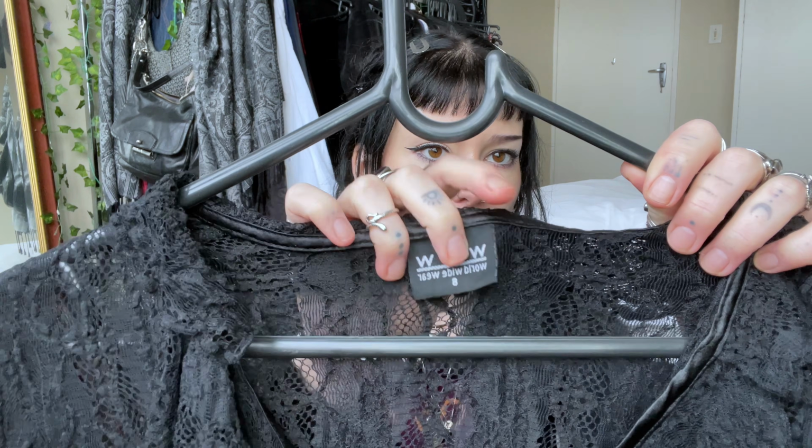So yeah, this is just a perfect little sheer lace blouse. It's giving vampire and I'm totally here for that. Here is the brand. It's not vintage or anything, but it's definitely adorable.